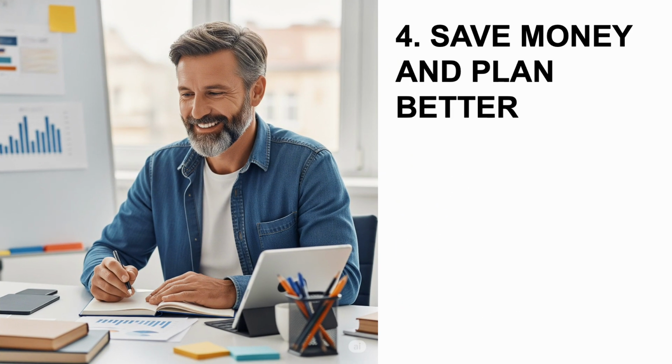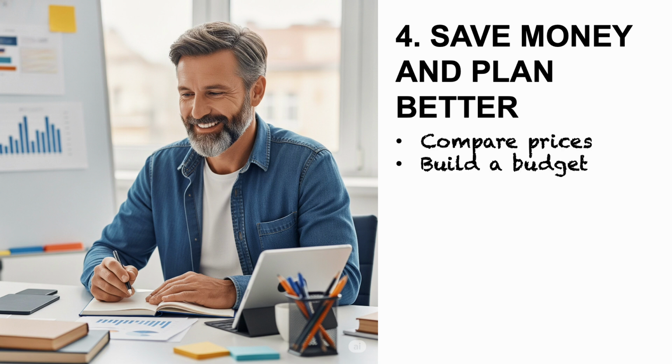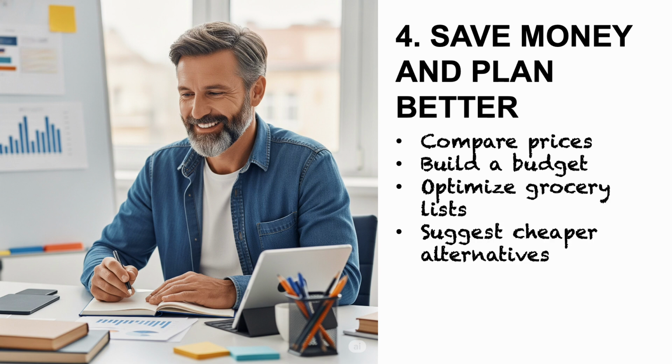Number 4. Save money and plan better. Use AI to compare prices, build a budget, optimize grocery lists, suggest cheaper alternatives.